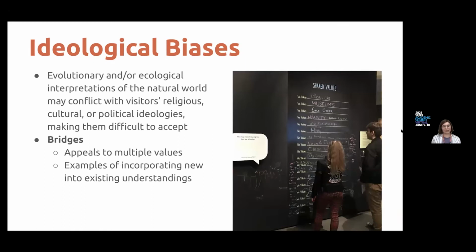Another bias, or another challenge we face, is ideological biases. Visitors come into our exhibitions with a wide variety of existing beliefs and values, whether those come from religious, cultural, or political backgrounds, that really shape how they interact with the content we're presenting. And while we're not likely to change these deeply held belief systems in the context of a single visit, what we can do is really present examples of how they can incorporate the new ideas that we're sharing in our exhibit into their existing understandings. And when we're urging action on certain critical issues, it's important to appeal to that wide range of values that visitors might hold so that we can move toward a common goal from a variety of different perspectives.